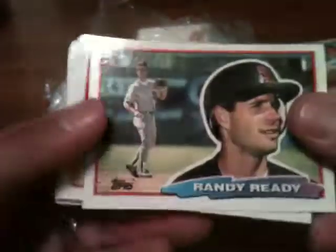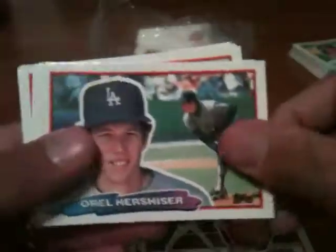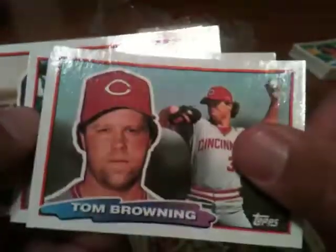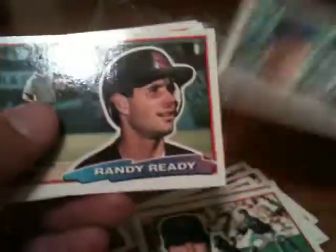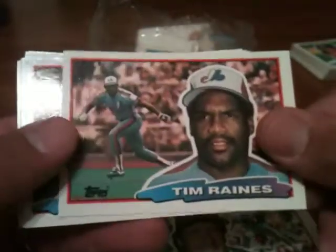Interesting. All right, this is the last portion of the Topps Big set, or stack, I should say. Randy Reddy, Jim Presley, Tom Candiotti, Jim Presley, Orel Hershiser, Jesse Barfield, Tom Candiotti, Tom Browning. He also threw a perfect game. Johnny Ray, who looks surprised to be on a card. Here's Lou Whitaker. Jim Sundberg. Roger McDowell. Randy Reddy. Jose Lind. Steve Trout. Tim Raines. Lloyd Moseby.